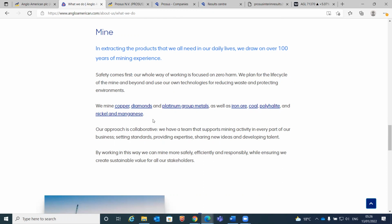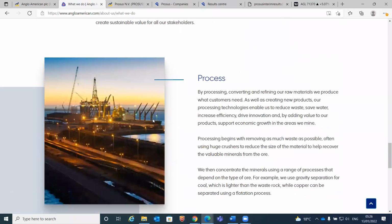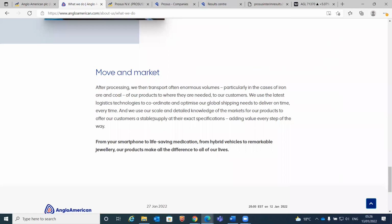Remember that the Anglo American group is a diversified group. Here we are just looking at Anglo American PLC, but there's also Anglo Gold Ashanti, Kumba Iron Ore, and many other companies that are part of the Anglo group. But in this case, we're only looking at Anglo American PLC, right? For this company, there isn't much more that we want to say.